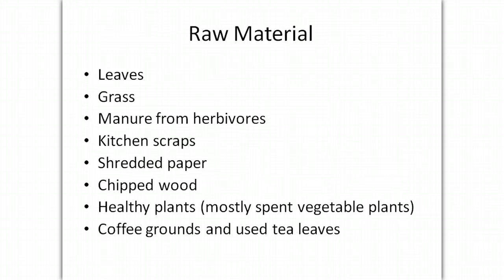Now, what do you compost? You compost leaves, grass, manure from herbivores, that's cows, horses, stuff like that. We don't recommend manure from carnivores or omnivores like dogs or cats. You can compost kitchen scraps, shredded paper, chipped wood, healthy plants. When you pull your plants from your vegetable garden because they have finished their lifespan, you can throw them on the compost pile. Coffee grounds and used tea leaves.